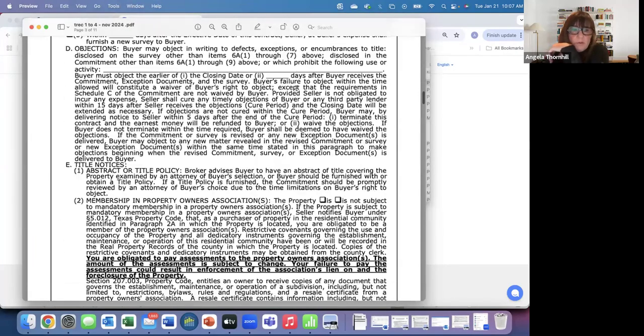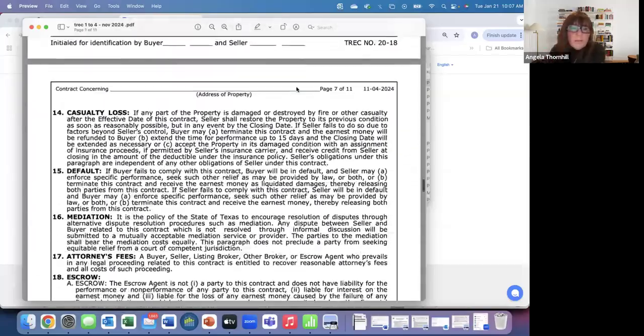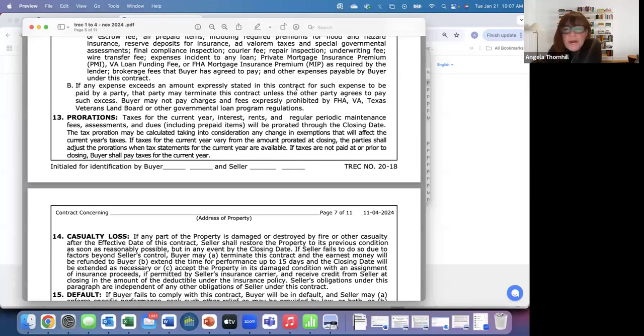Okay. Moving on. We're almost done. It's the last biggie. Prorations. The title company does all this math. They'll figure out, to the day, how much the property taxes are, etc.